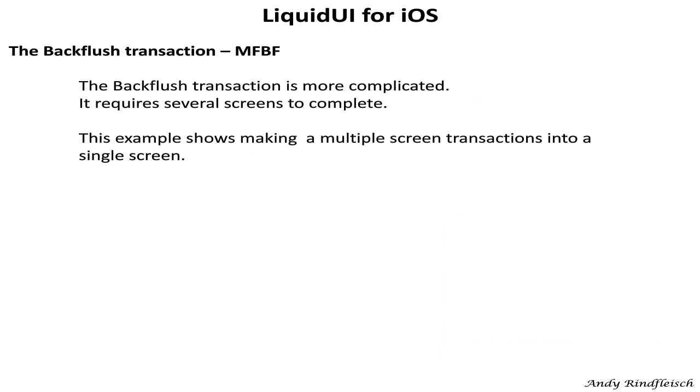The next one, so the Kanban one was simple. It was 1 screen. We're just moving up into the left-hand corner and doing a little bit of automation.